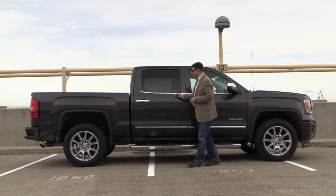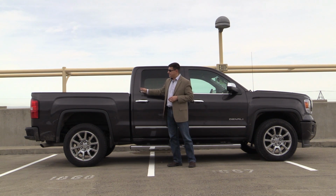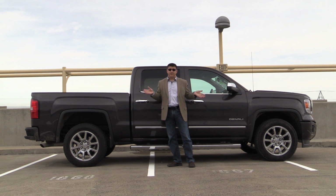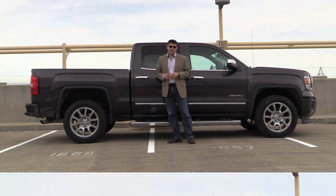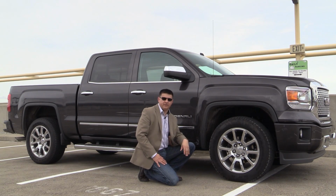We then have this crew cab model, which has a longer rear door for more rear cabin space, and this is available either with a short bed or a standard bed. So that means there are 3 different cabs and there are 3 different bed sizes, and they range in 5 different combinations. General Motors continues to be very dedicated to their square wheel well design philosophy. This is something we've seen from them for quite a while.